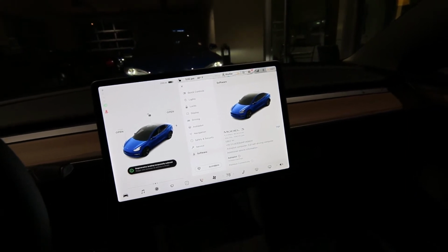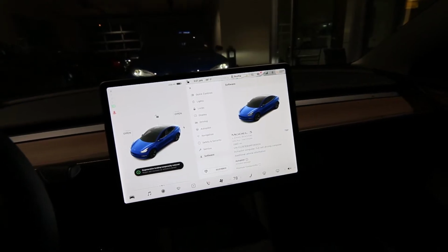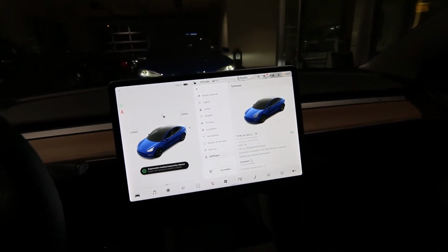But those two motors don't just make it all-wheel drive. It also makes it quicker. It's kind of like having two engines. So this thing is pretty quick. 0 to 60, a little over 4 seconds. Top speed's right around 140 miles per hour.